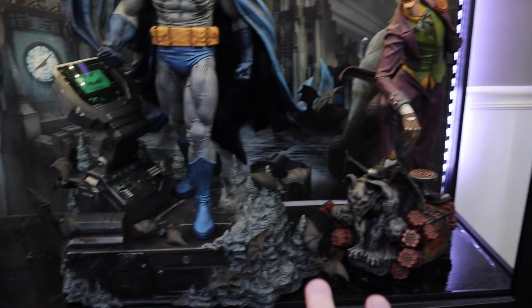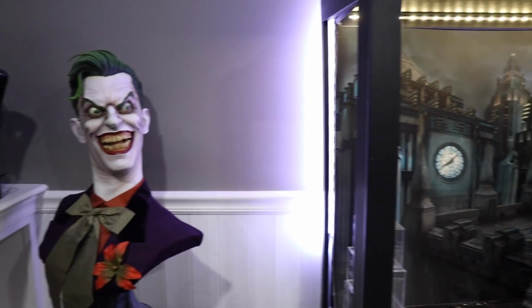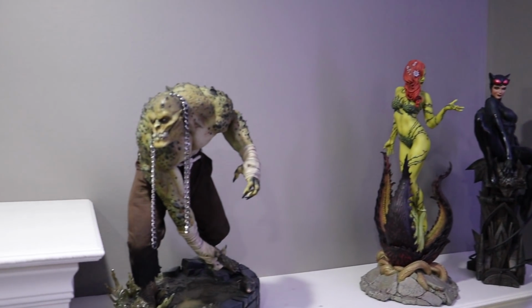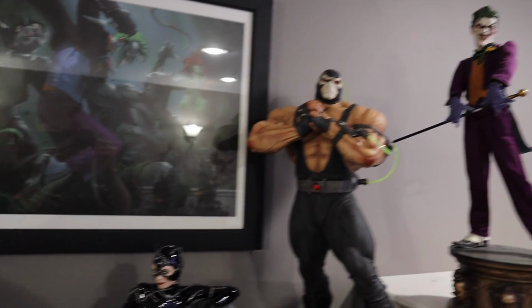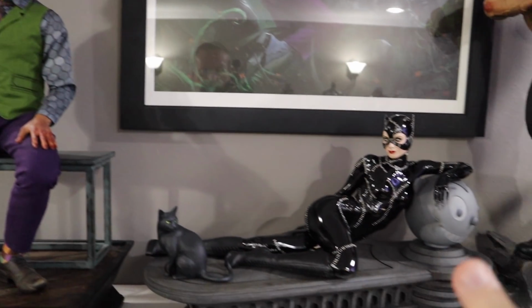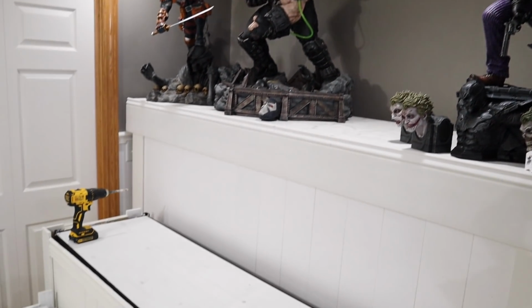Then I have the Joker, and so I was thinking, okay, maybe I could do that. I could make this my 1/3 scale wall. Then I could maybe put my Sideshow pieces up here, and it looks okay. They look all right. So I had a bunch of them up here, as you can see. Again, all random stuff, but I could put all my Sideshow pieces up here, and then still have this space over here for more 1/3.